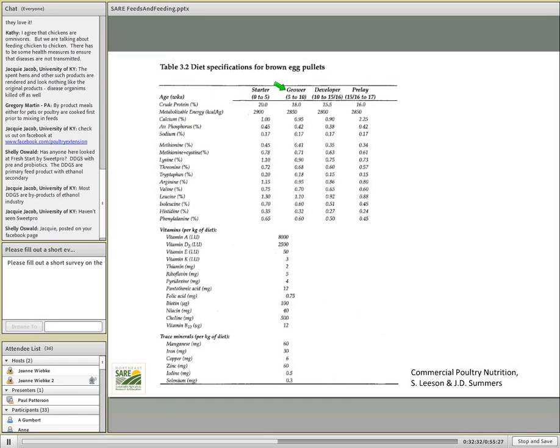are just guidelines. There are different ones, but you'll see that energy density is decreasing, calcium levels are decreasing, protein is decreasing, and amino acid levels are decreasing because the bird requires less as they reach their target weight. However, in the pre-lay phase, this is just when we light the birds and try to bring on egg production, we may have a little more calcium required.